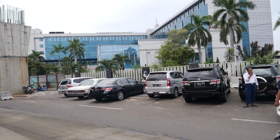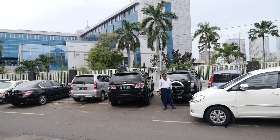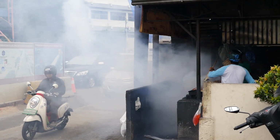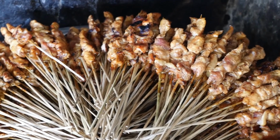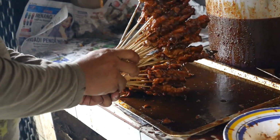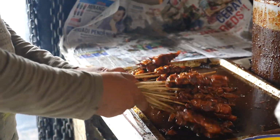This place is located right across the street from a hospital, and if you did not know they were making satay here, from the amount of smoke that billows from this little patio area, you may think that a building is on fire because there's so much smoke that comes out of here from the cooking of the satay. So what they do is they take a handful of skewered meat, and I think they're pre-marinated already, and then they really drizzle them in some dark soy sauce before they put them on the grill.